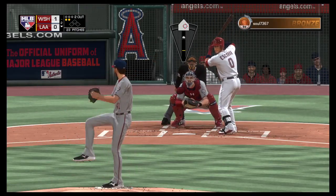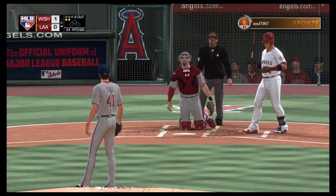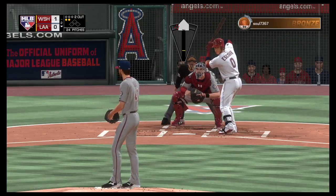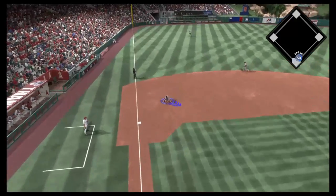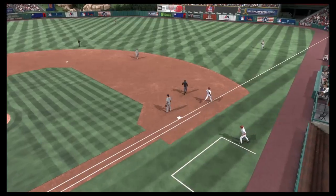Strike 2. And a ball popped foul to the right side, out of play. Bases are empty here with 2 men out. Hit on the ground to third. Rendon has it. Throw in time, and the side is retired.